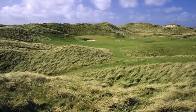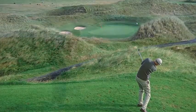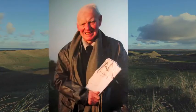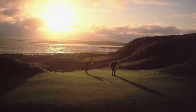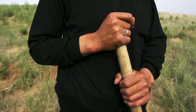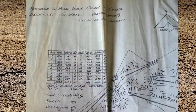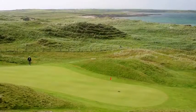Well, it starts with the dunes. These are not the humble bumps that frame your British Open courses. These are sand mountains, nourished by waves and sculpted by hurricanes. The great Irish course designer, Eddie Hackett, looked at these dunes and vowed that God's work would not be despoiled by bulldozers and smoke-belching backhoes. Instead, he deployed a crew of local farmers wielding shovels, hoes, and rakes. That explains why Hackett's masterpiece took 8 years to build and why it will never look finished. Nature is never finished.